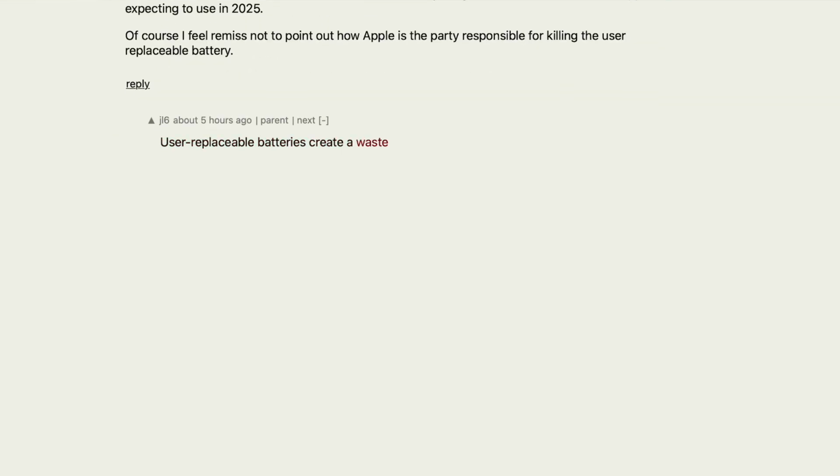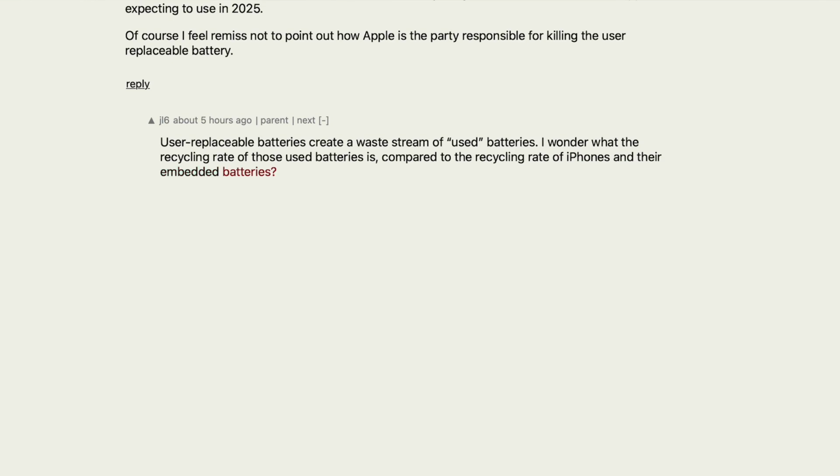User-replaceable batteries create a waste stream of used batteries. I wonder what the recycling rate of those used batteries is, compared to the recycling rate of iPhones and their embedded batteries. Gut feel here says way lower. If true, killing the user-replaceable battery might be a net win for reducing consumption of problematic materials.